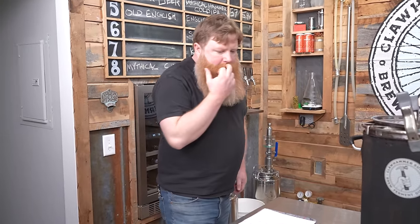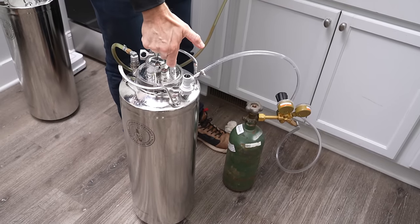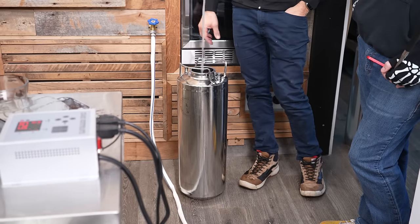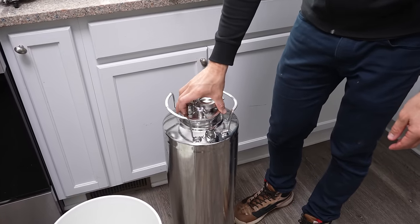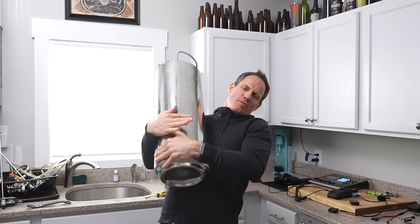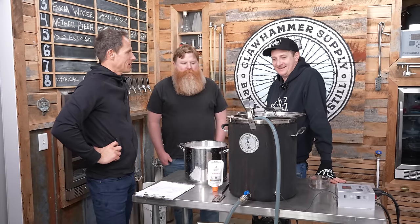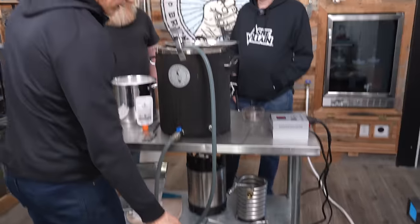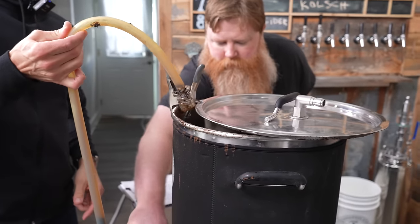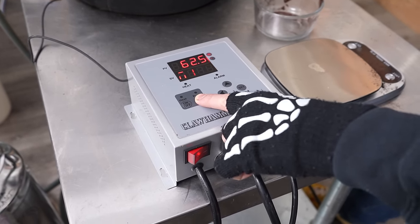Well, I think we could probably start chilling down. I'll start getting the hoses together. Only made a small mess. Not bad, normal. Nobody died again. So basically it's gonna transfer from the kettle to the keg. Try to do this without spilling it anywhere. Can you hit that pump button, Rob? Pump on? Yeah.